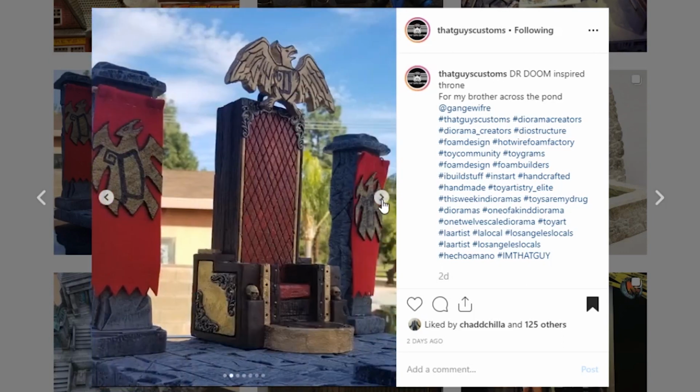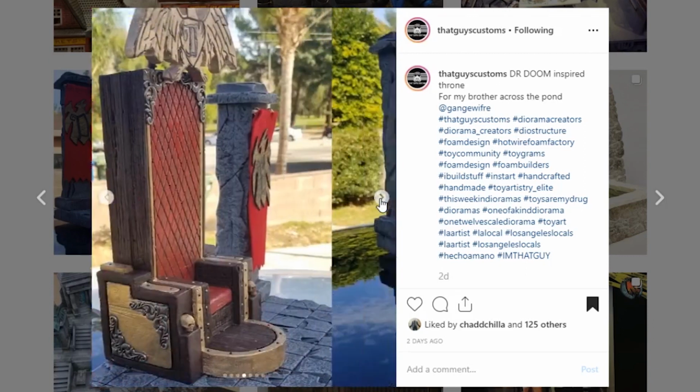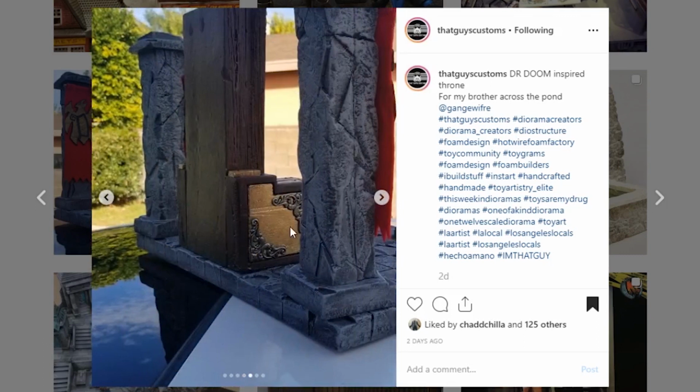It is really going to sit well on a shelf with a Dr. Doom, and now that we know that we're getting a new Marvel Legends Dr. Doom, maybe he'll sit on this throne very, very soon. But I think the workmanship on this is really good, especially the stone down here. The steps look really good. So awesome job to That Guy's Customs. I think you did a great job.